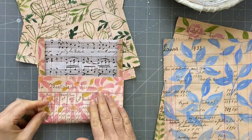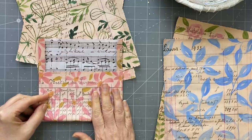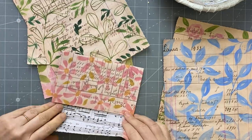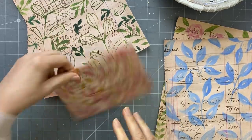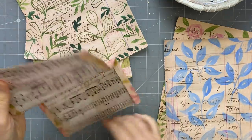Hope you're well. I'm going to put that about there, I think. And just make a nice envelope. And then we'll decorate. I know it's painted, but we will decorate it as well. Okay. So that one's folded like... Well, maybe I'll finish this one off and then we'll do something else.